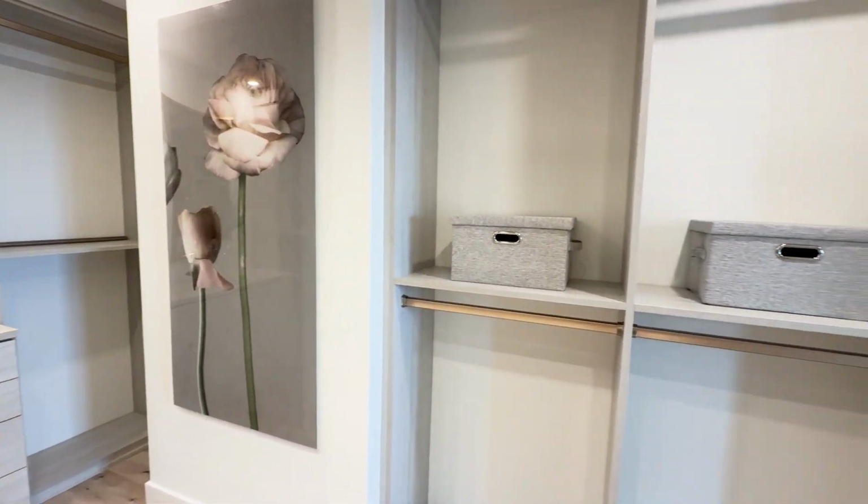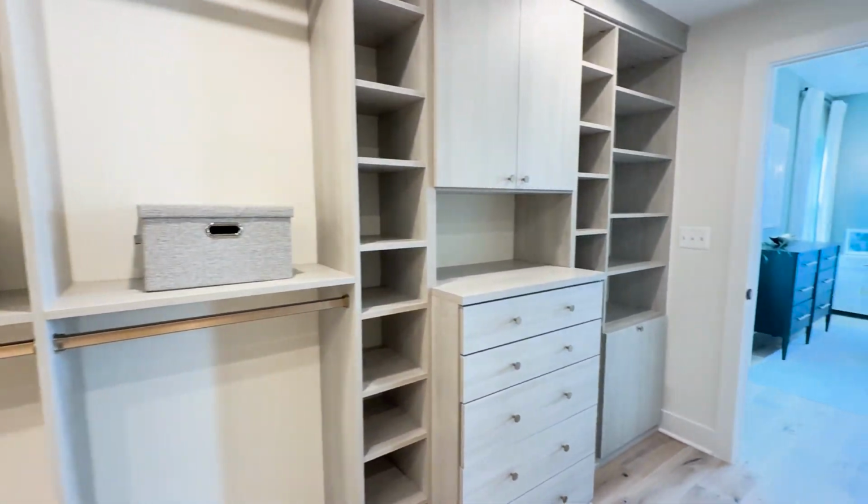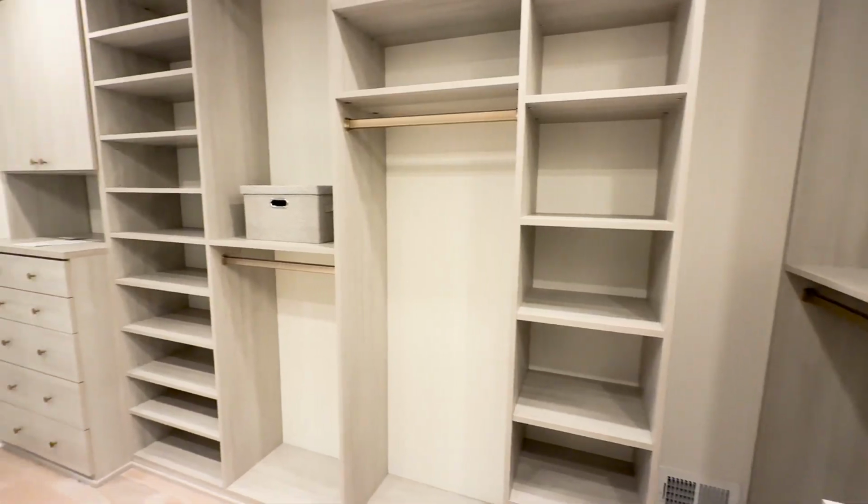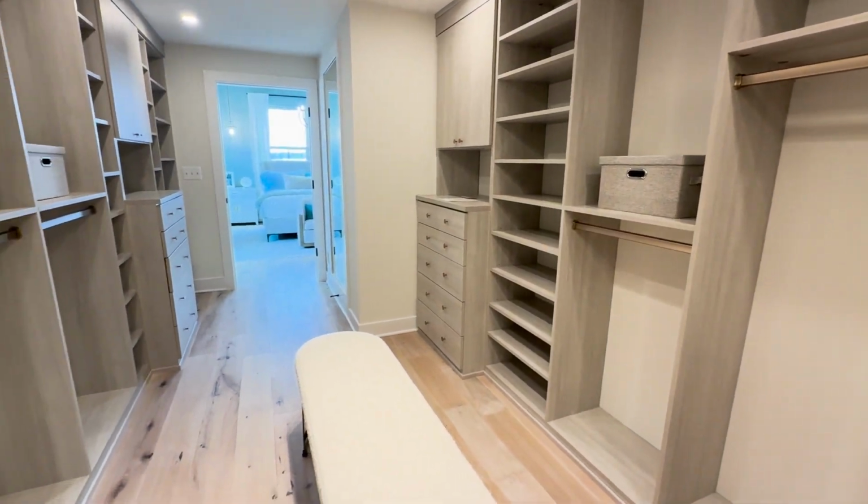This is your only closet in this bedroom, but it gives you enough space that if you need to share it, I think you can make this work. What do you think? If you're sharing it with your spouse or your significant other, is this enough space for you? I think it could work. There's enough storage. Like if this were me and my husband, I think we'd be okay because he would have to keep it organized, right? And I would have to keep it organized, so everybody wins. So what do you think about that closet? I love it.